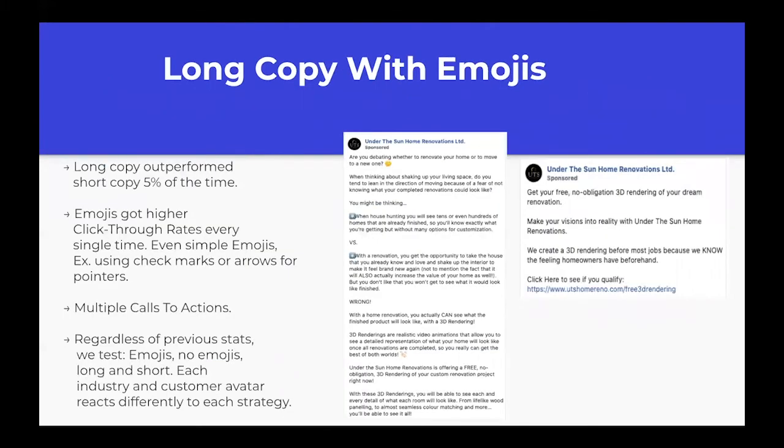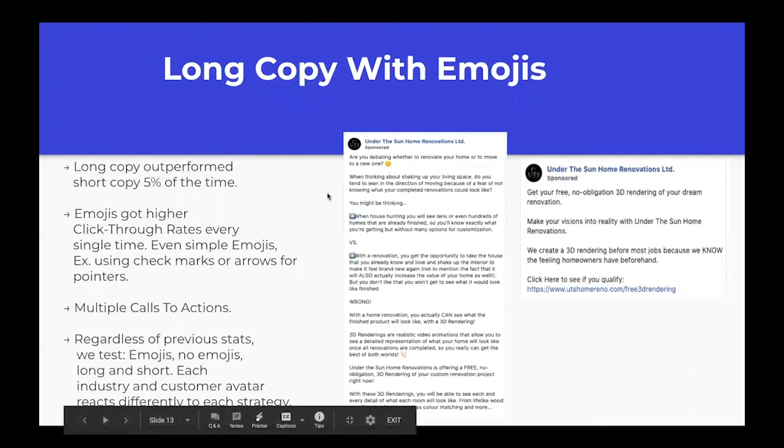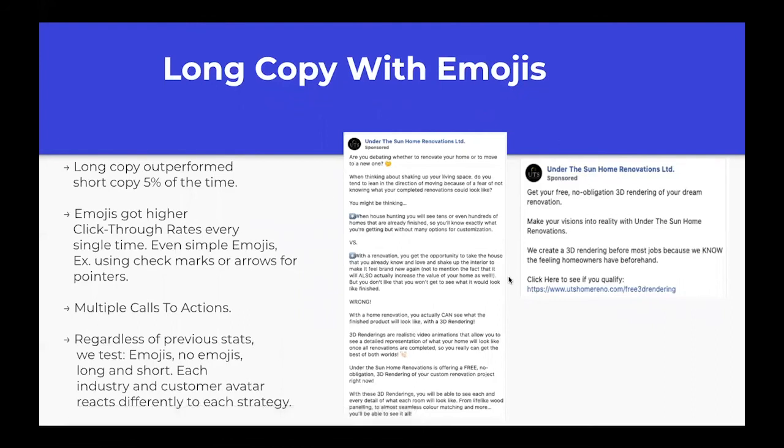Long copy with emojis. So now we're going to merge it back to our client. All right. Now, long copy outperformed short copy 5% of the time. So we test copy that's only 1 paragraph. As you could see here, we're testing a copy that's almost 300 words. Here, this is: get your free no obligation 3D rendering of your dream renovation. Make your visions into reality with Under the Sun Home Renovations. We create a 3D rendering before most jobs because we know the feeling homeowners have beforehand.